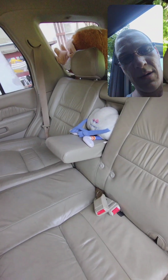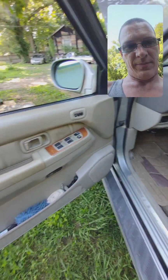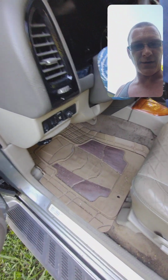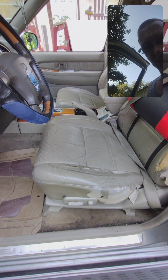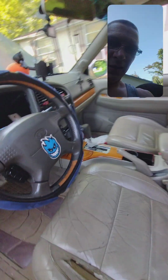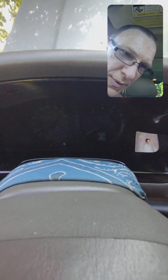Got Mr. Cloud riding in the back. A little DVD player for the kids there in the back of the seat. And then you can see, everything's pretty decent. The floor mats are dirty right now. I do need a new driver's seat. That's just the back cushion. There's the steering wheel and the speedometer. That's my wife in the corner there.